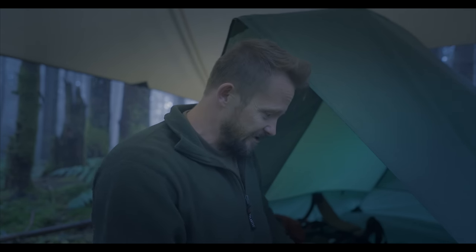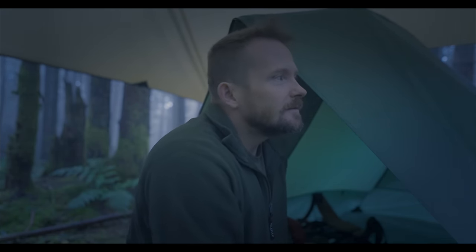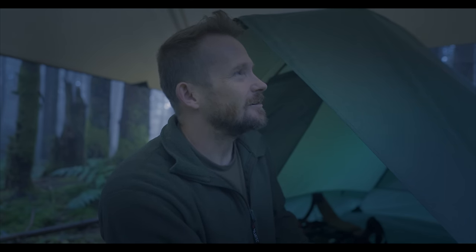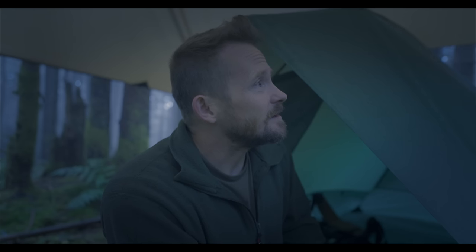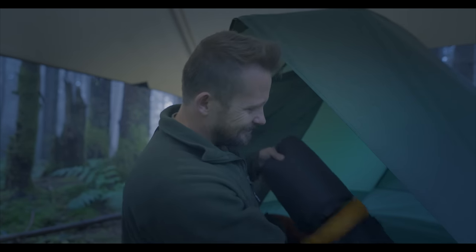Looks like the winds are picking up some. There's like a fine mist coming through the trees, blowing underneath this tarp. What I could do is take my other tarp and set it up on the side of this one and basically just create a wall. That would stop all of the moisture from coming in. I might do that. We'll see.